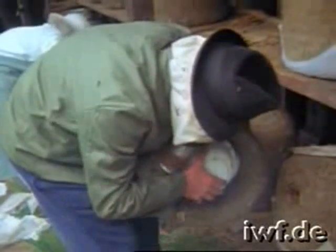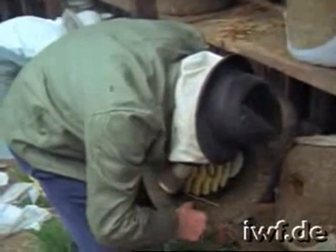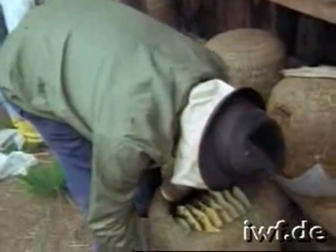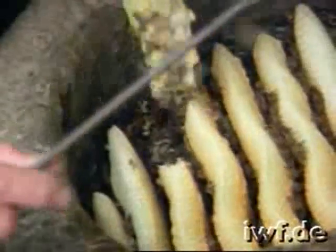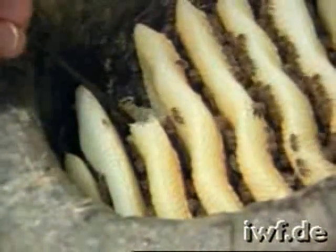In several skeps, the combs have been built down as far as the feeding dish. Straws, which serve the bees as landing places in it, are also removed. By blowing smoke from his pipe and by tapping lightly, the beekeeper makes the bees detach themselves from the combs. It is important to work quietly and gently to avoid frightening the bees.